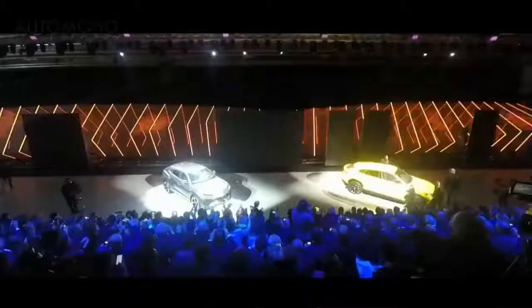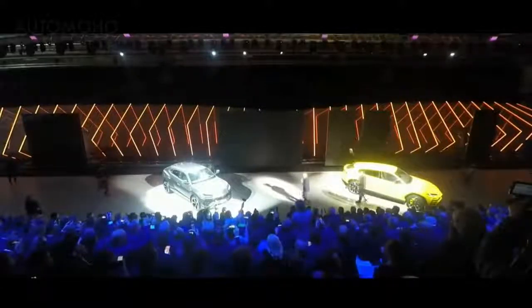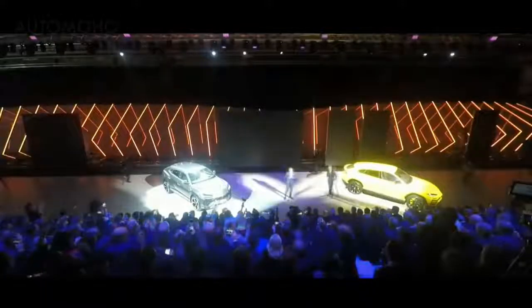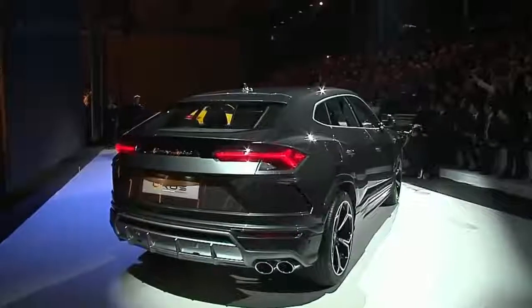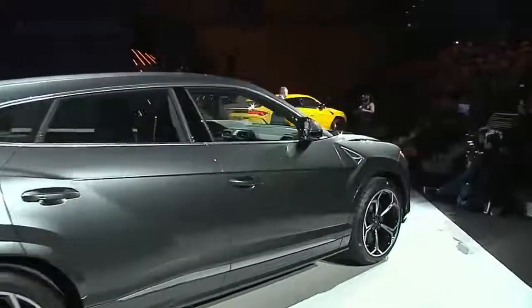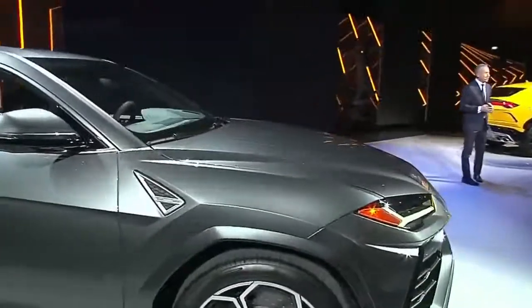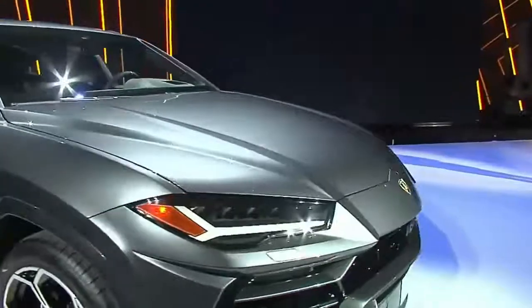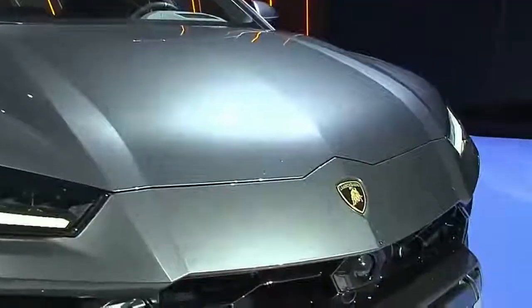It's with immense pride of the entire Lamborghini team that tonight I have the pleasure to finally present the Lamborghini Urus. Urus is the wild ancestor of today's fighting bull. Fast, strong, courageous, in one word, invincible. If you want to enter a new segment, it has to be a perfect match with the core values of the brand. And our values are uncompromising, extreme, and Italian.